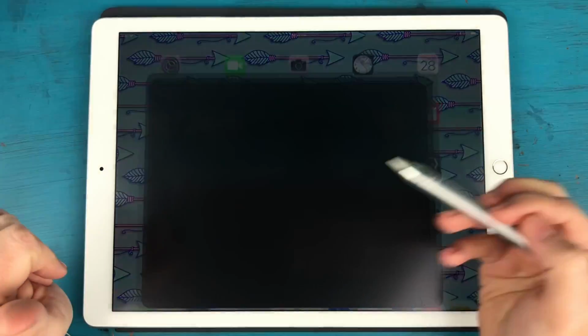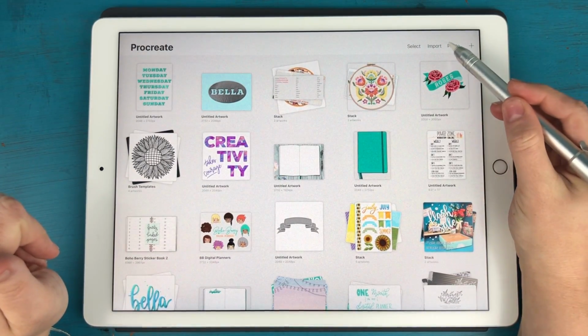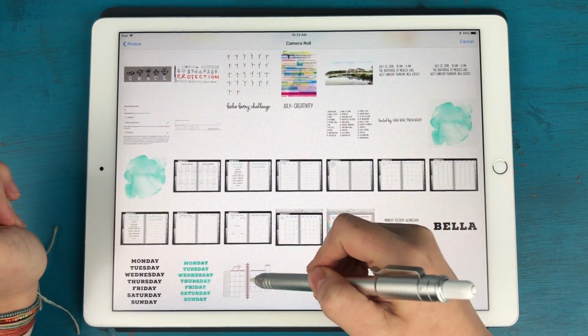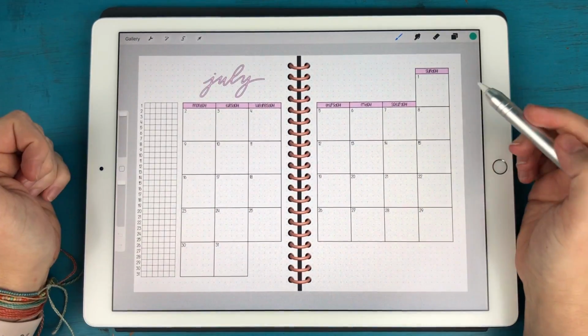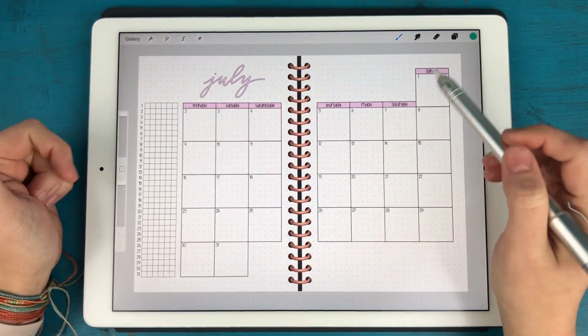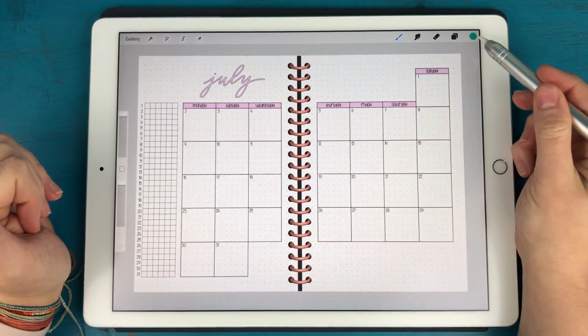All right, so let's go to Procreate and let's import a photo. So I'm going to go to Photo, Camera Roll, and here's my July spread. And now I can change it up and modify it however I like. All right, so first things first, I want to change these headers. I don't want them to be pink. I want them to be maybe yellow, maybe blue. We'll see.